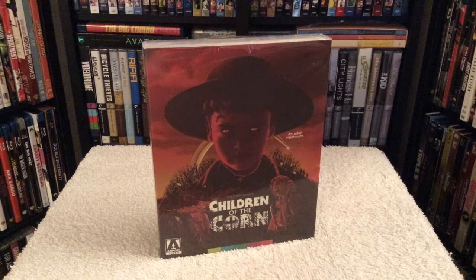So it's just one of those fun horror films from the 80s, and Arrow did a great job with this release. They've given this film a beautiful 2K restoration, and it looks absolutely stunning. The colors are great, and the grain is intact. I didn't see any signs of banding or DNR, just a solid looking transfer. And a solid audio track as well.